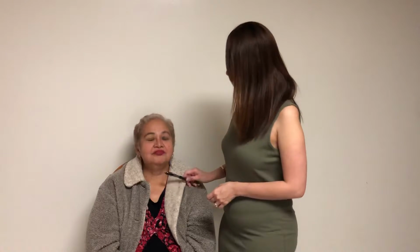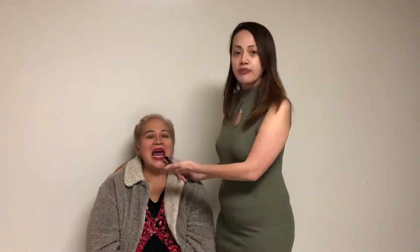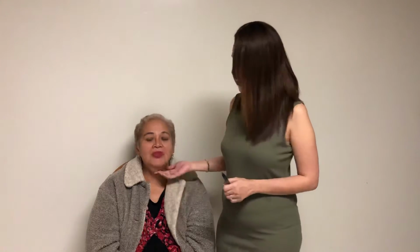So I'll be going over the parts of the lymphatic system as well as the flow. My model is my mom, Patricia. We'll start first with the tonsils. The tonsils are located, open your mouth, at the back of the throat, which is also known as the pharynx.